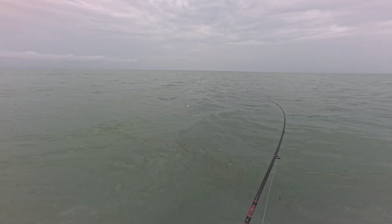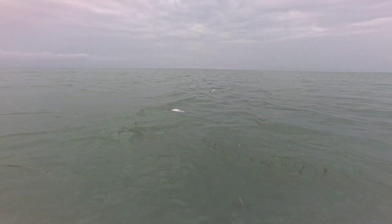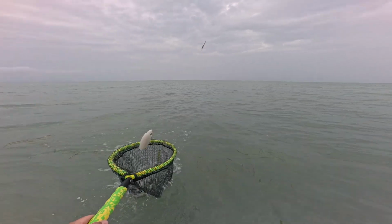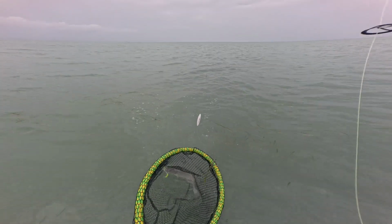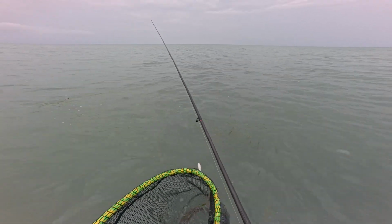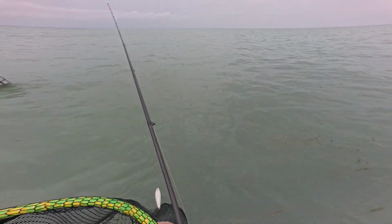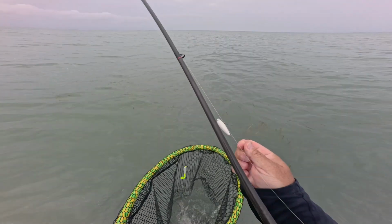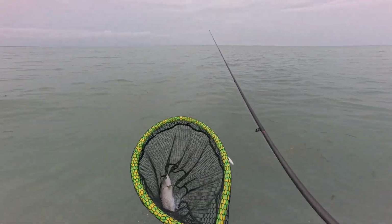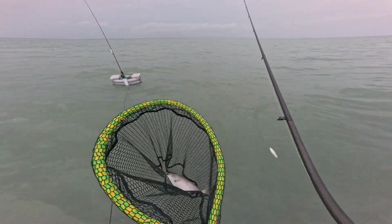Yeah, got another one here. Let's see how big this one is, huh? Oh, this one might be good. This one might be a keeper if I can get it in the net. Yeah, I got the net. All right. Woo! That's another one. Yep. That's what it looks like. Look at that. It came right off. That's what you got to watch out for when using that stuff. You got to hurry up and net them.